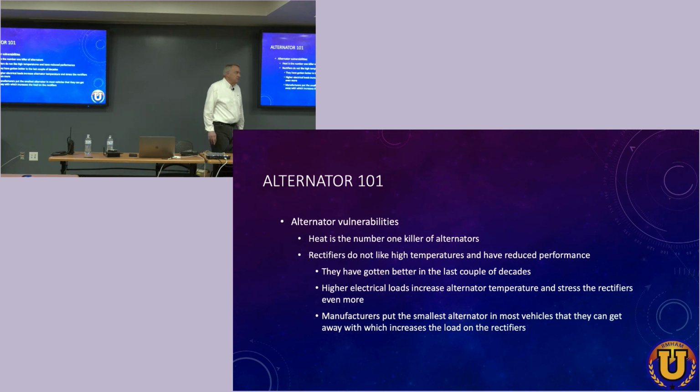Let's talk about vulnerabilities in alternators. The absolute number one killer of alternators is heat. It absolutely destroys alternators. Now, in the 70s, alternator rectifiers weren't anywhere near as good as they are today, but they're still not all that happy running at 150 degrees ambient air temperature. They've gotten better. The other issue is that the more load we put on the alternator, we end up generating more heat, which of course doesn't make our situation any better. And that's why when we look at alternators like this one, you'll see that the case has got a zillion holes in it. The reason for that is to improve airflow and get rid of the heat that kills alternators.